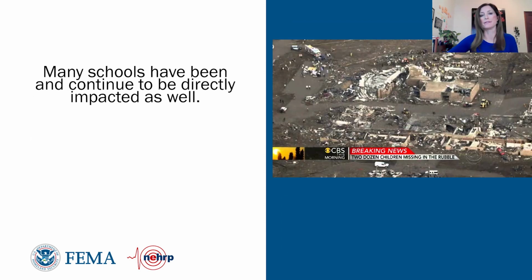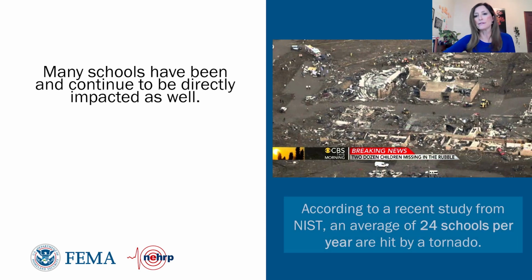In addition to those near miss events, we also know that many schools have been and continue to be directly impacted by disasters every year. A recent study from NIST found that an average of 24 schools each year are hit by a tornado. And in some instances, those events turn deadly. For example, on May 20th, 2013, a 2-mile wide EF5 tornado struck the Oklahoma City suburb of Moore and killed 24 people, including 9 school children, and caused an estimated $9 billion in property damage. One of the schools, Plaza Towers Elementary, where several of the school children perished, did not have a tornado shelter available.